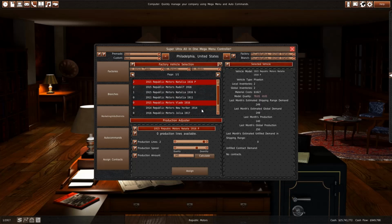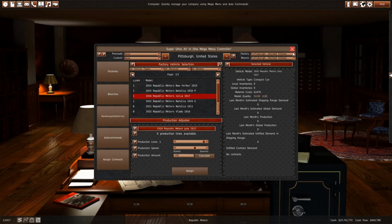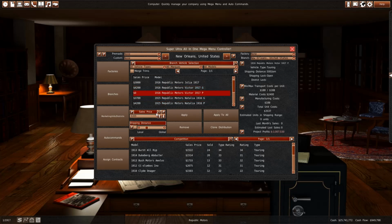Philadelphia, we have 0 production lines available here. New Yorker. Okay, I got 1 new production line in Pittsburgh, and that one is gonna start producing Julias. So if we produce 100 of them, that should be fine. So let's see how much Julia will cost in... It should be extremely cheap. In New Orleans, 2,500. So I think we can start selling this car for $3,000 everywhere. Victors, the lower ones, will be for 4,200, and the better ones for 4,800.